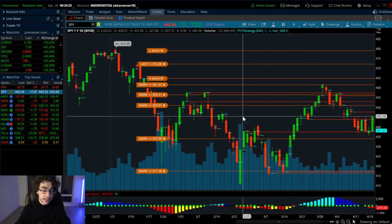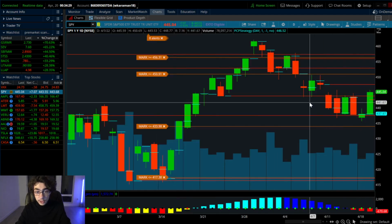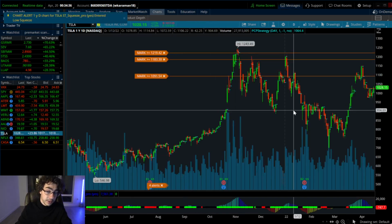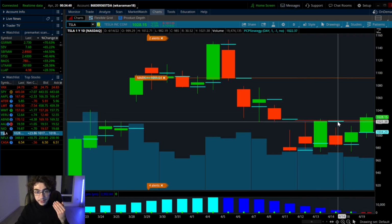We are currently sitting at some key make-or-break levels on the SPY. In terms of the chart, it is looking micro bullish, but it has to stay above 442.50 in order to continue to run. In terms of Netflix, Netflix is attempting to break out. There was a gap to fill at 1,022.37.